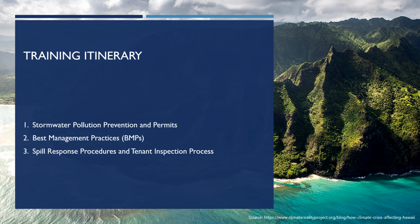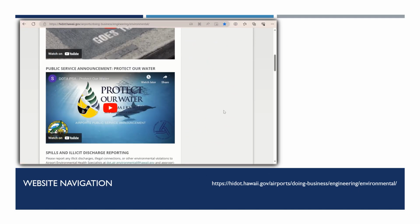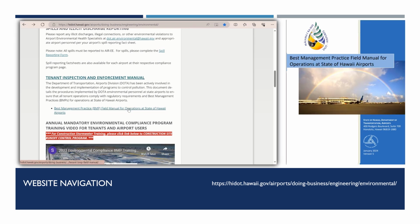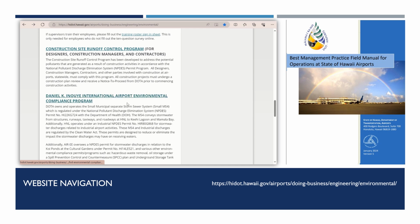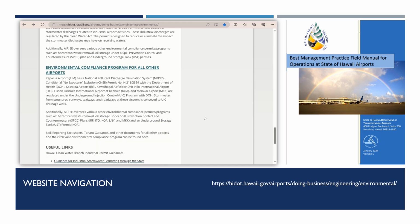Airport tenants have an important role to protect the environment during airport operations, and all tenants must comply with environmental regulations. This training provides general guidance and understanding of the various airports' environmental requirements. The DOTA's Environmental Compliance Program webpage houses many helpful resources for airport tenants and facilities. Pay close attention to the Best Management Practice (BMP) Field Manual for operations at state Hawaii airports and the Tenant Inspection and Enforcement Manual documents. These helpful manuals have been prepared to help guide your daily operations in a manner that meets environmental requirements.